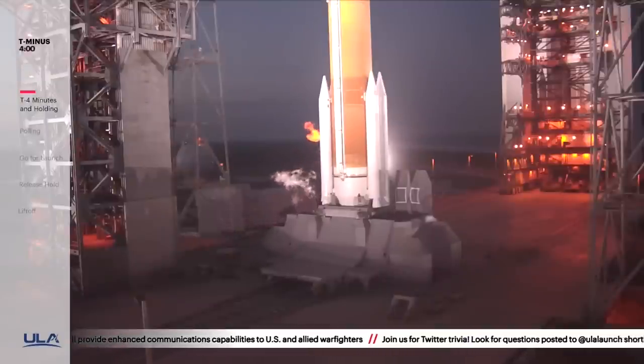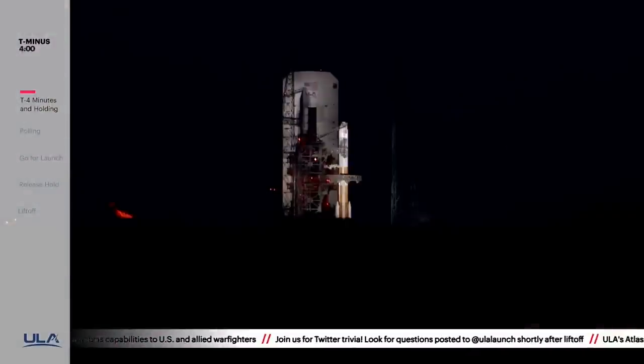This is Delta Mission Control at T-minus 4 minutes and holding. The range is working a tracking satellite issue that is a requirement for launch. The Delta IV is currently ready to launch and awaits a resolution and new T0. The window tonight extends to 9:05 Eastern Time.